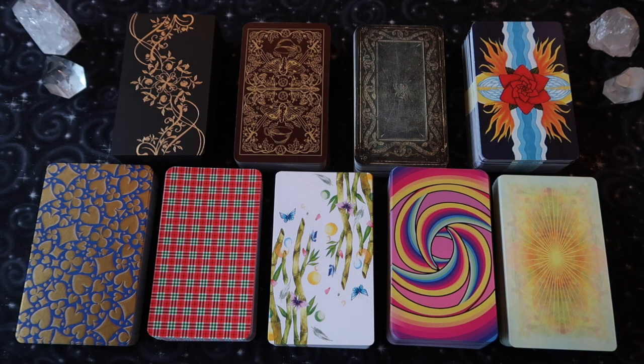I ended up paying about $130 Canadian for everything, which is ridiculous in my opinion and quite regrettable, because this one turned out not to be my favorite. I really prefer the Groovy. And so this was about $130 Canadian, and there's no guidebook, tuck box, and there's a PDF online.